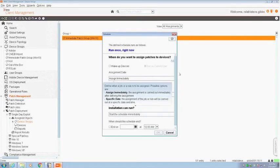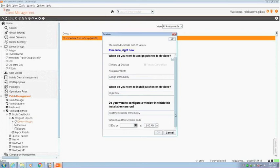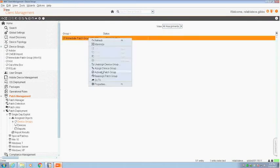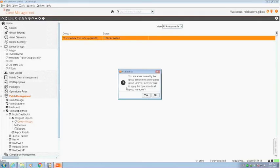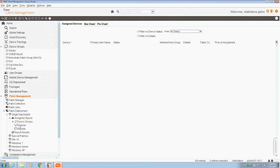So here's my scheduling assistant. I'm going to assign immediately. I'm going to push it out. I'm going to start right now because I want to make sure that everybody gets this thing. Okay. So I'm not going to make any changes. I'm going to go ahead and activate the group. So now the group's active. Well, do I have any devices in the group? Nope. Not a single device. I better go add a device to the group.